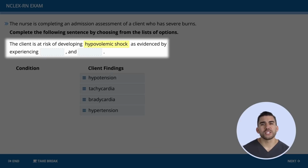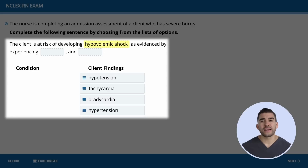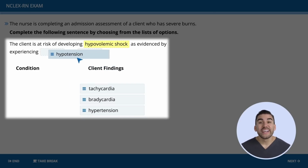Okay, so now back to the question. The client is at risk for developing hypovolemic shock because, again, that's going to kill the client first, as evidenced by the client experiencing blank and blank. So simply think about hypovolemic shock and look at the client findings here. Is it going to be hypotension? Well, of course, low fluid volume in the blood vessels kills the client from low blood pressure.